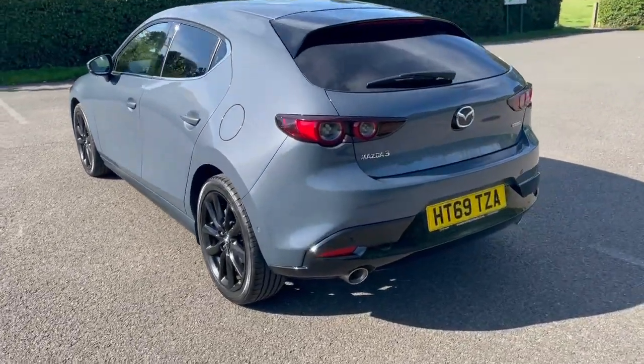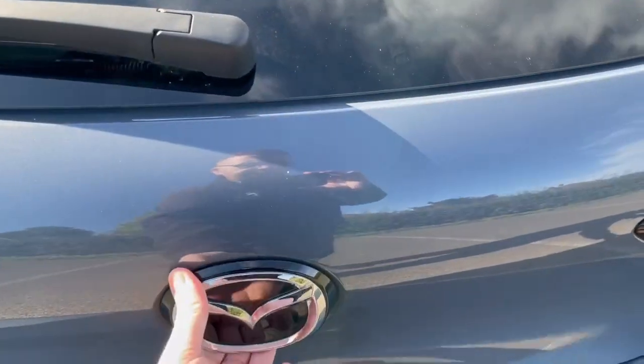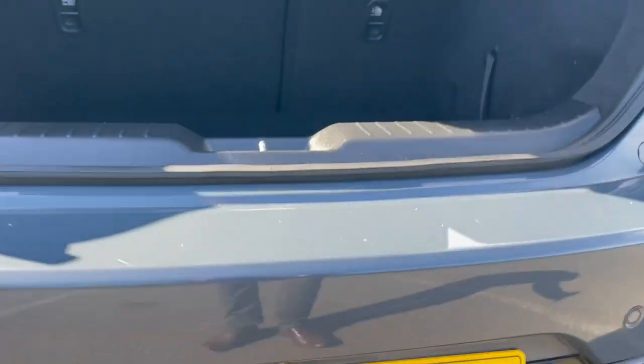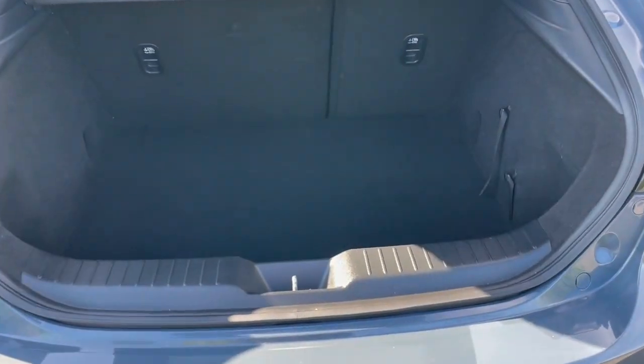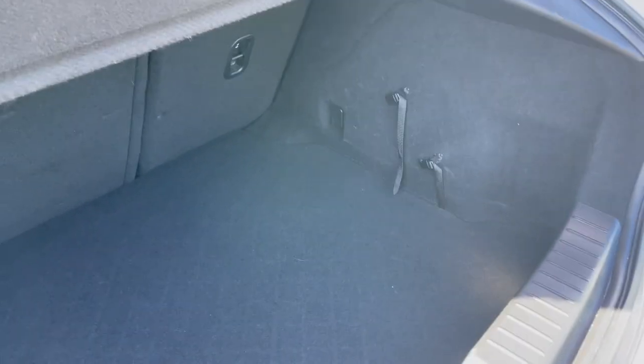Let's take you around the car. I'll try and show you as much of the specification as I can. This car has the 360-degree view camera. So you notice there's a little rear camera just under here. You get an enormous boot, again for something that's comparative to a Golf or a Focus in size. It's absolutely wonderful. Really good amount of usable space, and certainly a lot bigger than a lot of people expect it to be.